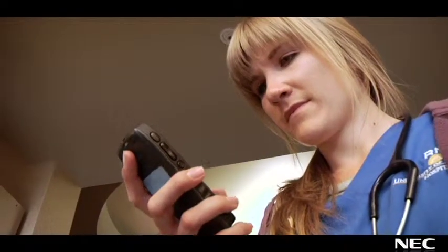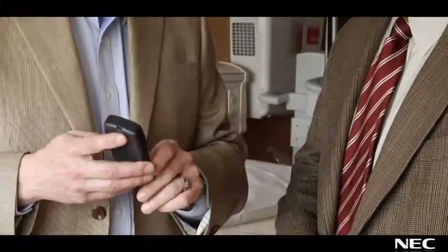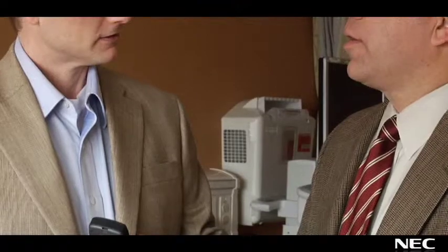The result was a phased-in, flexible migration that provides for both current needs as well as future considerations around real-time location services and deeper levels of clinical applications integration. There is just so much electronic data out there now that's involved in healthcare. The opportunities are almost endless.